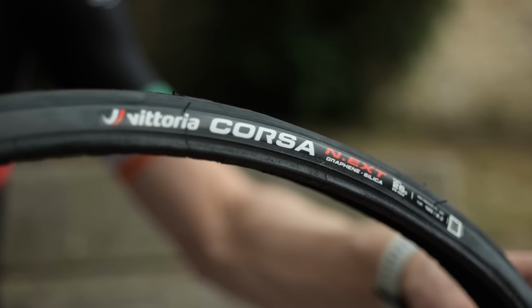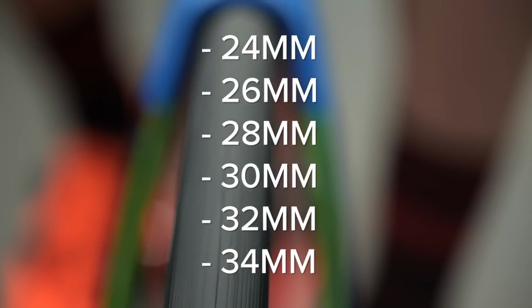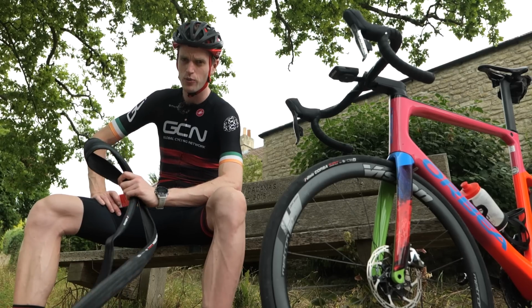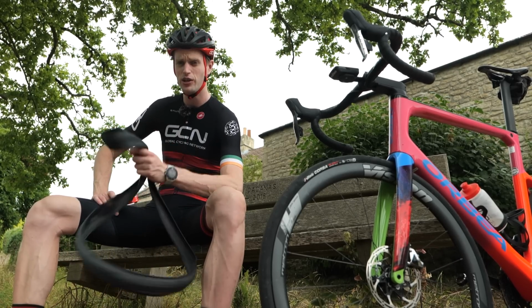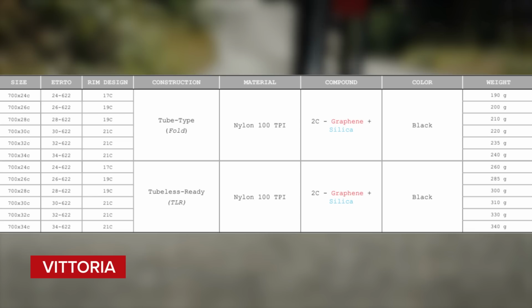And they come in a range of different widths too. So you can get a 24, a 26, a 28, a 30, a 32, and even a 34mm width option in the 700C wheel size, with weights ranging from 190 grams per tyre to 340 grams. In fact, let's get a chart to pop up on screen now with all the weights and widths of each tyre.